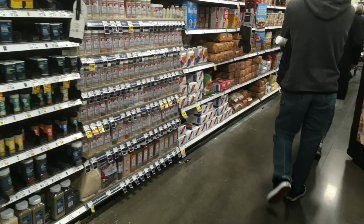Spice aisle looks to be pretty good, thank goodness. Plenty of spices, but look back there. You can see the baking goods. Let's get a closer look.